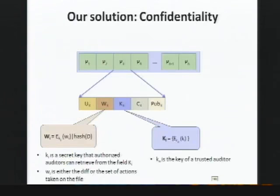So here's again a recap of our solution for confidentiality. We store the encrypted modification log in this W entry. We also throw in the hash of the document so that we can keep a mapping, or binding, from this provenance entry to that particular version of the document. And we then encrypt this random session key with the keys of the trusted auditors and put them in this keylog entry.